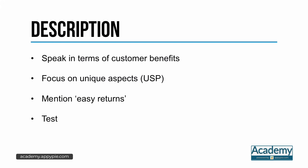And finally, just like the product title, you want to test. And that's because testing is the best way to see what works and what doesn't. Now, there's no right way to test, but if you put up multiple listings and just write it on a piece of paper or an Excel chart, then you'll notice which listing descriptions lead to products that sell more often.